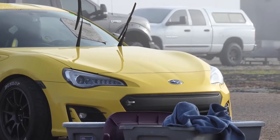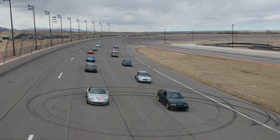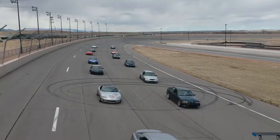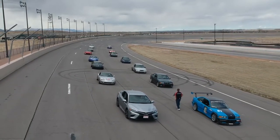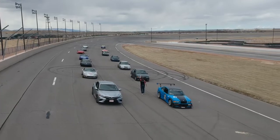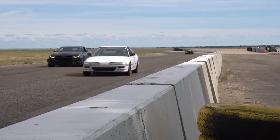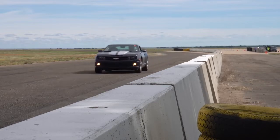Next, we need to cover the passing procedure in HPDE. Throughout all 4 of our HPDE groups, a point by is required for any passing on track. A point by is a hand signal conducted by a driver directed to the driver approaching from behind. This signal is given out the window, pointing in the direction of where the pass will occur. Be sure to make your point by prominent, allowing it to be easily seen by the driver behind.